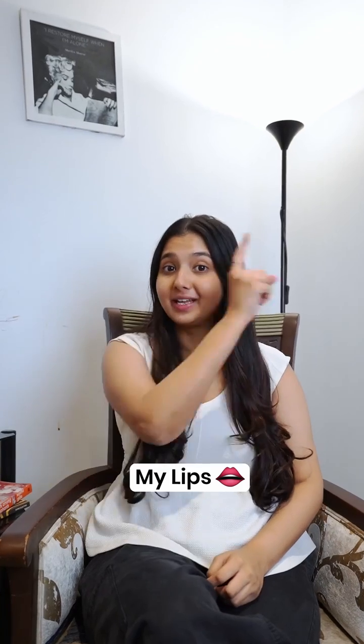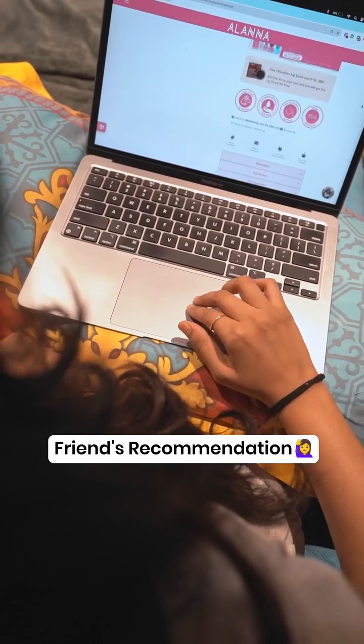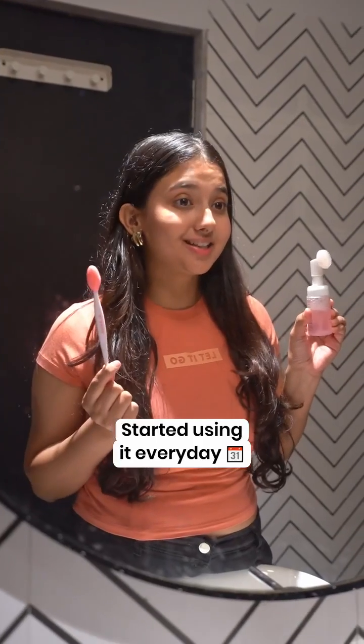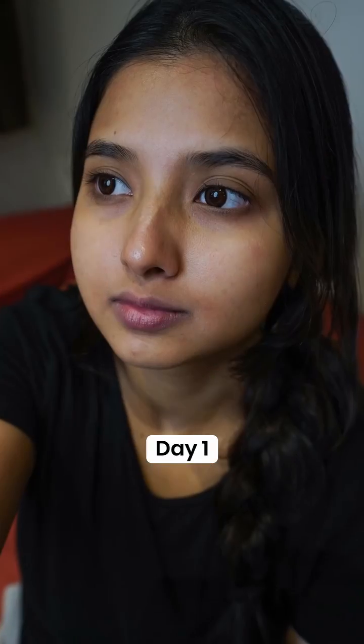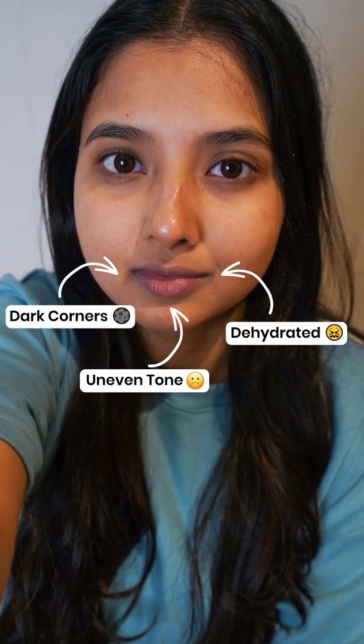My lips went from this to this in just 2 months. Here's how. Ever since my friend recommended me to try ALANNA's lip pigmentation kit, I started using it every day and documented my journey. This is how my lips used to look 2 months ago on day 1. I had dark corners, uneven tone, and very dehydrated lips.